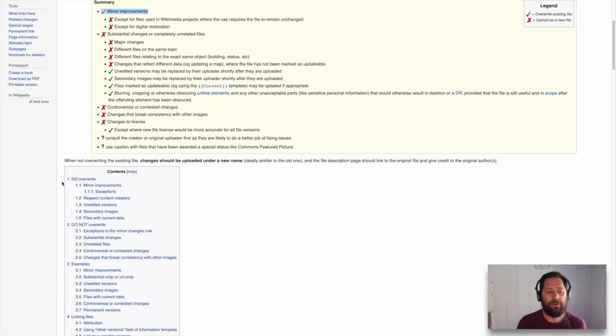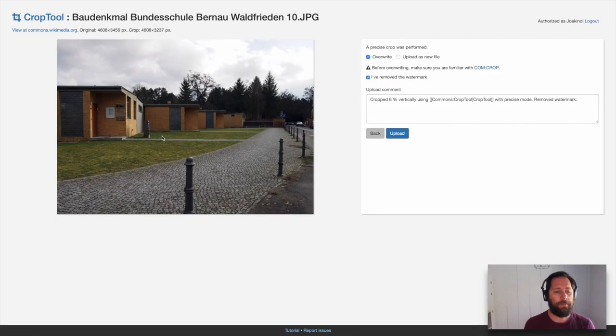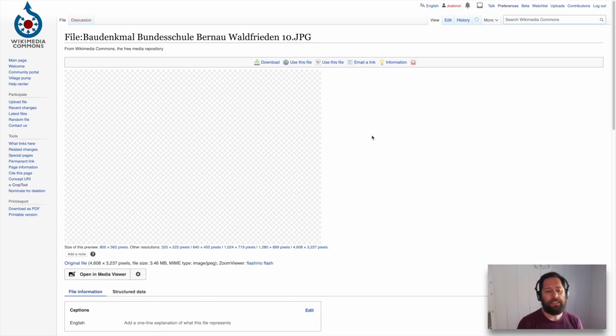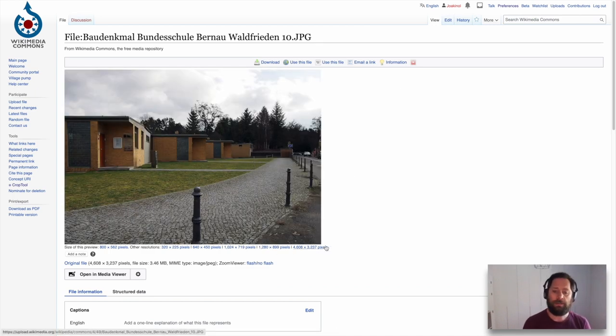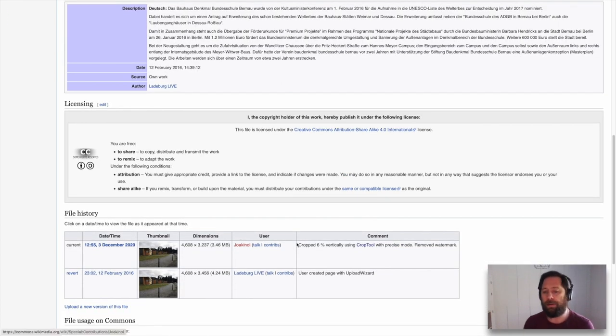For example, if we look at minor improvements, one of them is removal of a watermark, which is what we were doing. And then if you've removed the watermark, you can check this checkbox and then you'll get a nice edit summary of what happened. Click upload and then the edit will be performed on your behalf. And successful. Now we can go directly to the result to see how it looks. And we can see the edited image without the watermark. Looks great, did a great job. And you can see the new version with the edit summary that we saw before.